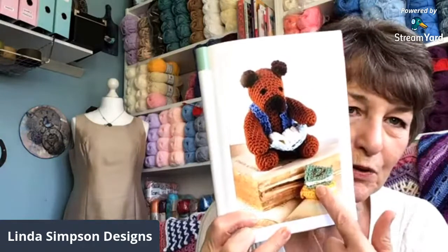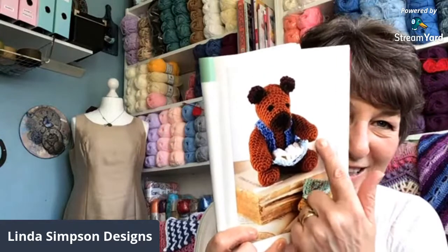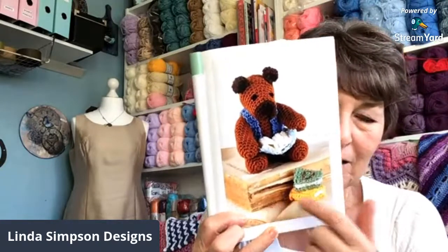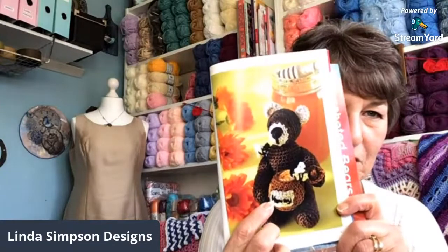Look at this one. I really like this one. He's called Edward the Book Bear, but look at the crocheted books. Aren't they fab? Look at the little book and his little waistcoat. Oh, Linda, left is right, right is left. And then they've got all sorts. I like this one, it reminds me of Pooh Bear, but a different colour bear. And this one's called Susie's Sunshine Bear, she's got a honey pot and a bee. Can you see the little bees? There's one there and there's one there. And they're really, really cute.